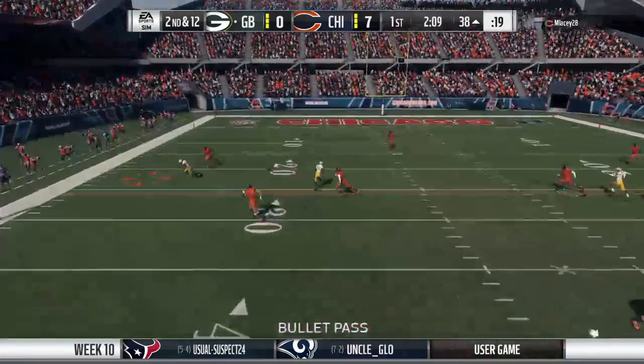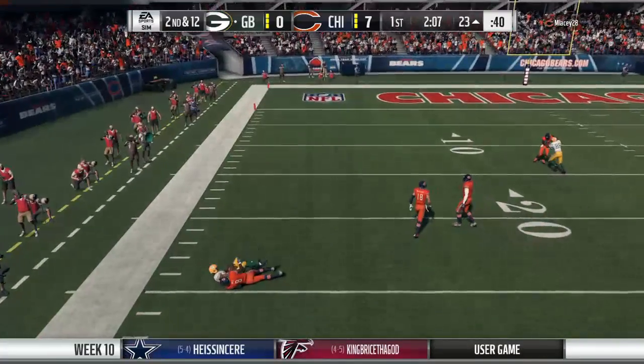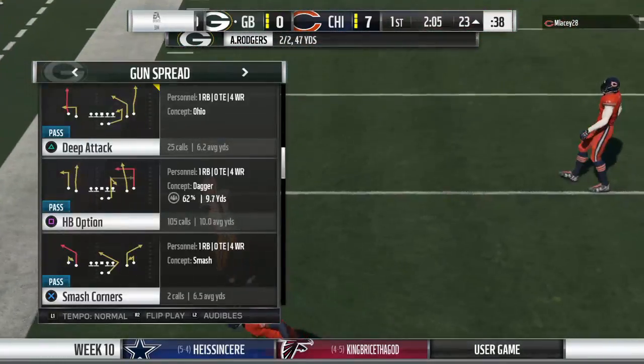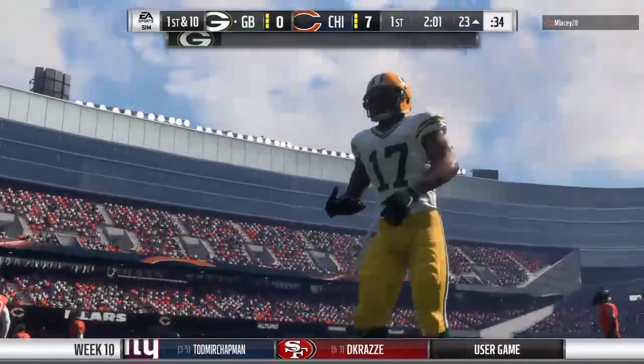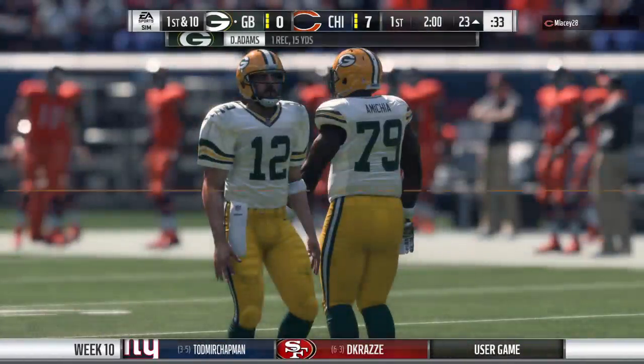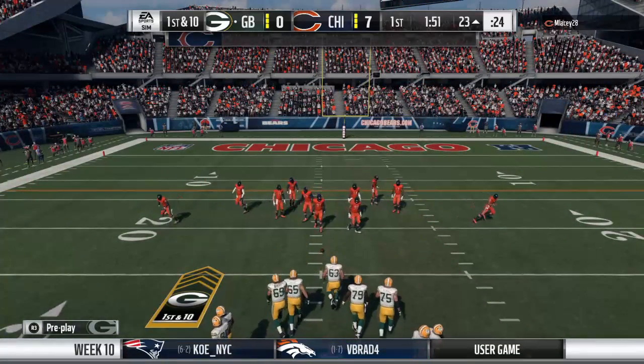Rodgers to throw on 2nd down. And brought down, but not before they're inside the 25. Rodgers finding Adams for a Packer first. 1st down and 10 now for the offensive group.